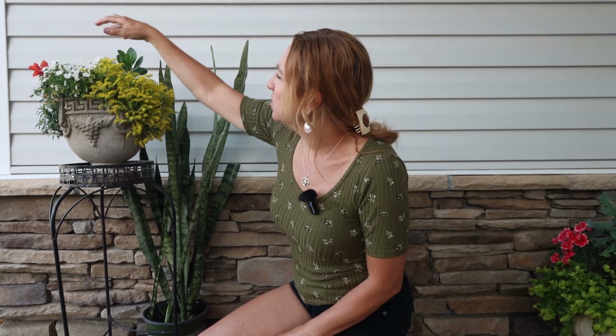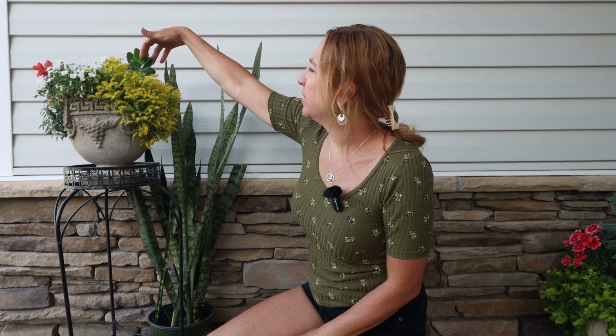I have some violas up here. I have a little autumn joy sedum up here, and I have some snapdragons. So all of those things were put into this pot intentionally, again, for some cooler weather interest. So the violas and such are probably going to have to be moved out. But here's what I wanted to point out to you.